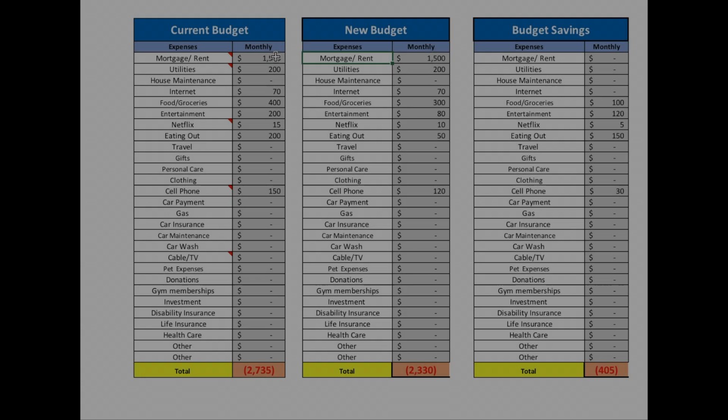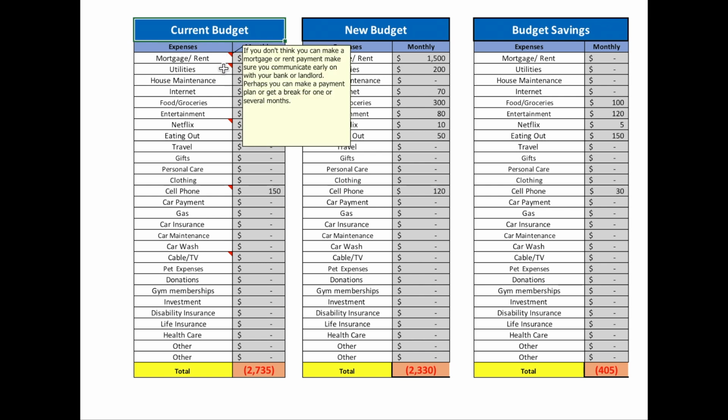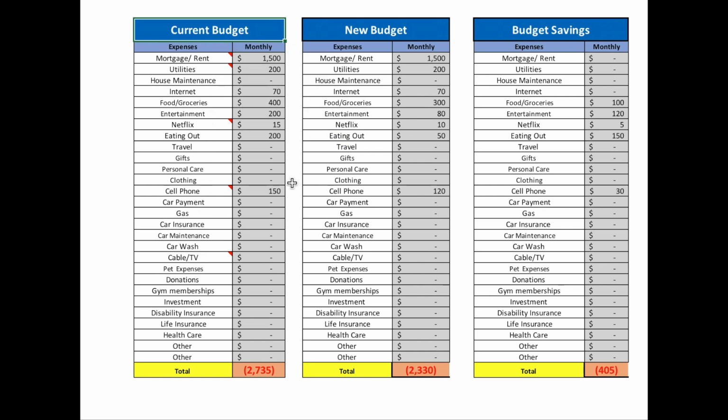So here we are. This first column here, the current budget, is where you're going to start writing all of your expenses down and the amount of the expenses. Then once you have all that completed, you'll go to your new budget column, and here's where you're going to go through each line item and see if you can reduce or remove any of the expenses.